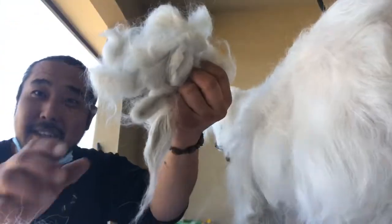Let's see, look at this. This is just one handful. I got more. Look at all this that came out of her. Isn't that incredible? But anyways, so I usually do that.